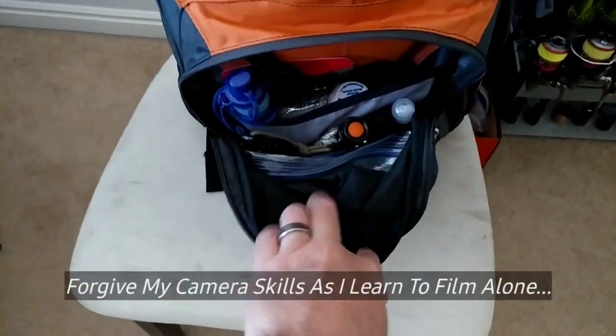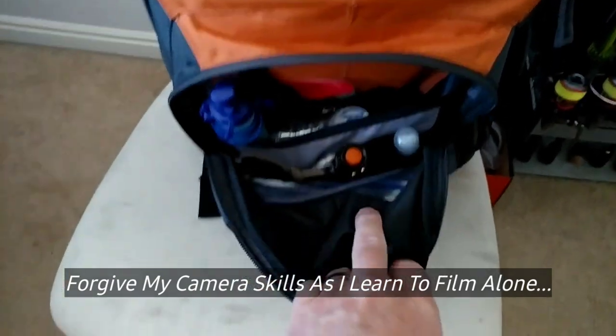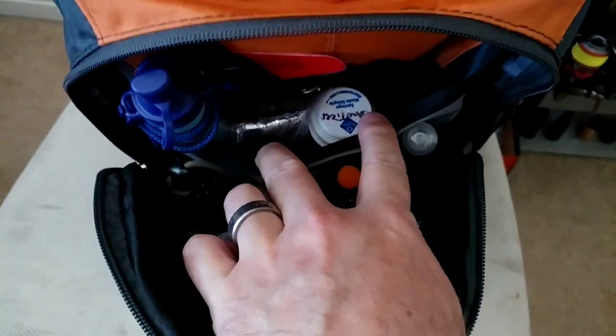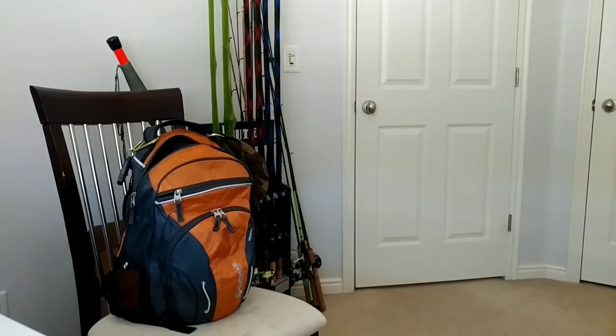Got my backpack ready. Let's see, I got my LifeStraw. Make sure I got my headlamps, blanket, sanitizer because of the pandemic, multi-tool, insect repellent, K-bar spork. Yeah, I got everything. Helps if you remember your backpack.